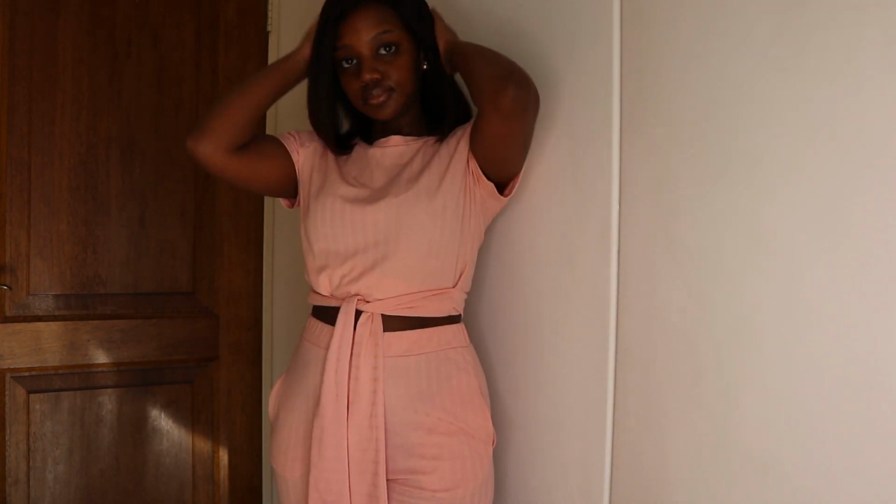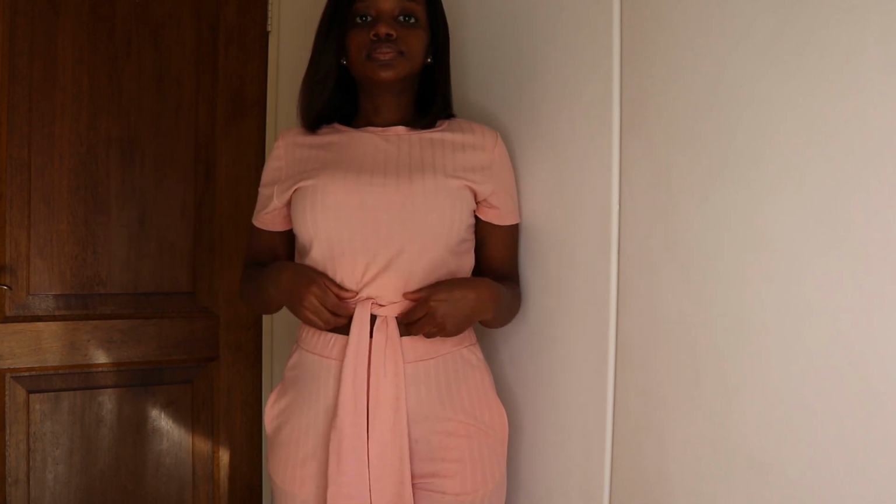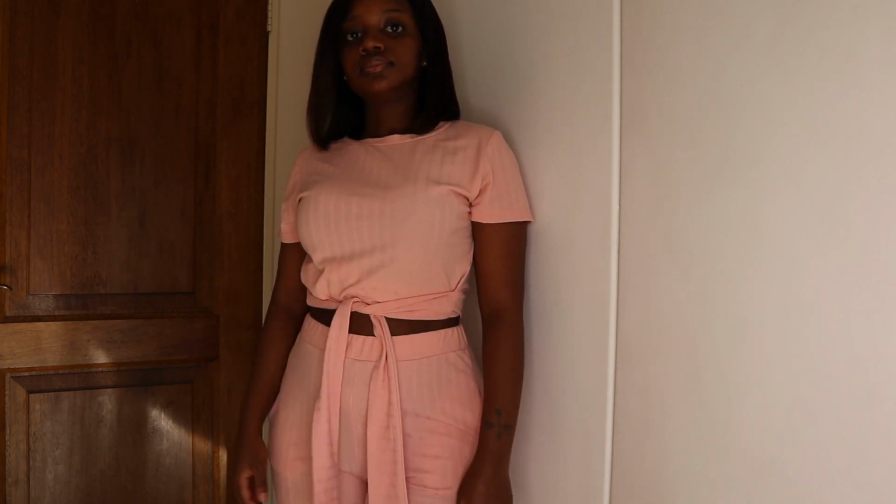It is quite see-through, but you just have to wear the correct underwear and do what you need to do. So I'm quite impressed with this, and there are a few things that I need to change, but it's not a train smash.